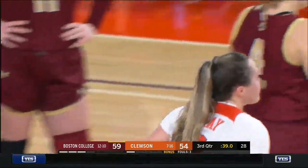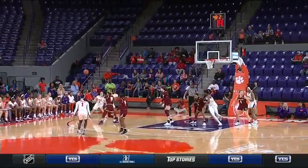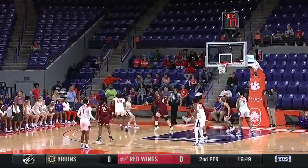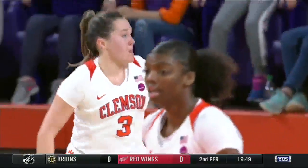Michaela Dickens has got the defensive assignment, and she goes over the top of all that screening action, and then Hayes pops her with a screen late right here. That almost was a moving screen. I'm sure that's the way BC saw it. Kendall Spray reading what the defense gives her.